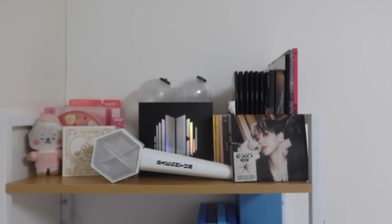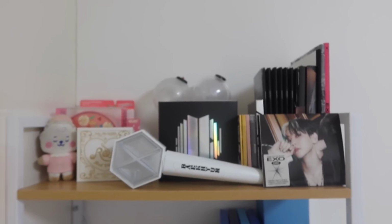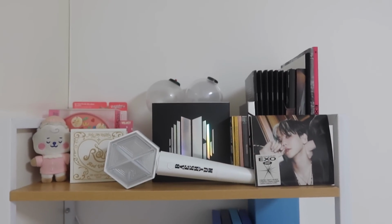I do want to buy the other versions for EXO, by the way. Maybe not all the members' digipacks, but definitely when the Sminis come out, I'll buy Baekhyun's Smini, and then I do want the other two big versions, but that is a later era problem.